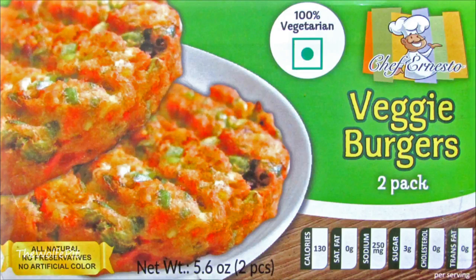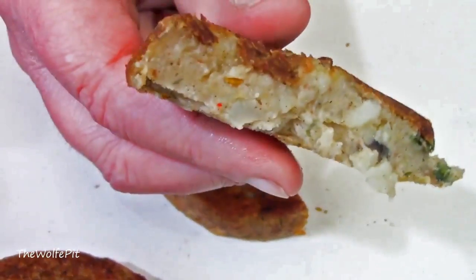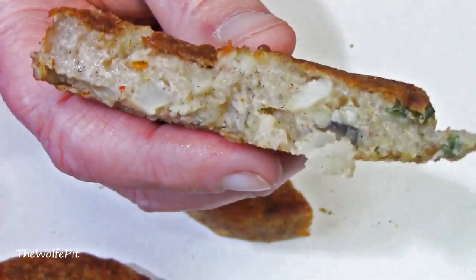Chef Ernesto pulled through again with his veggie burgers. Again, they had very few, but simple ingredients. But these veggie burgers were more like potato pancakes with vegetables in them. Regardless of what you want to call them, they were delicious, and I would definitely get them again.